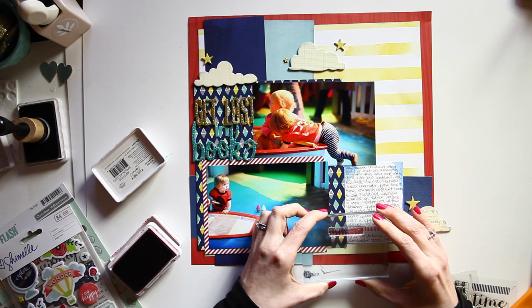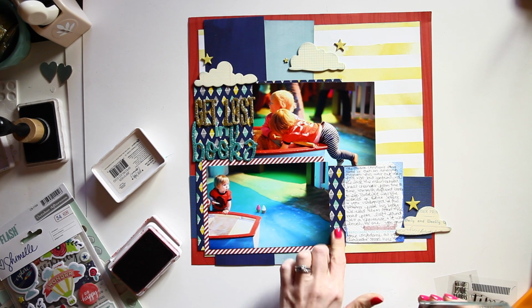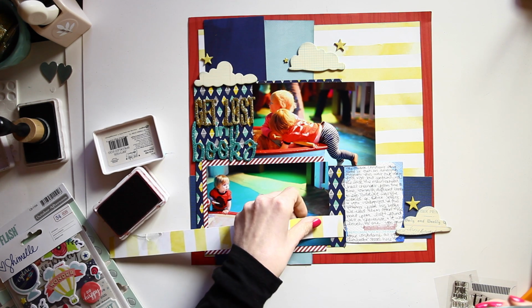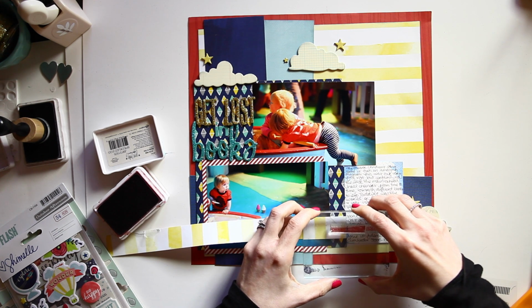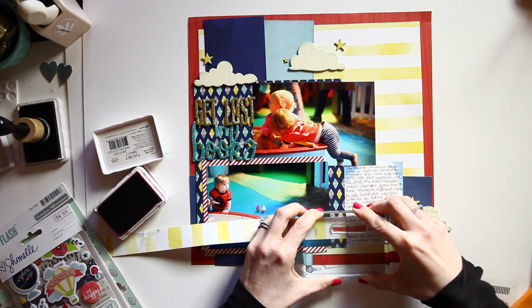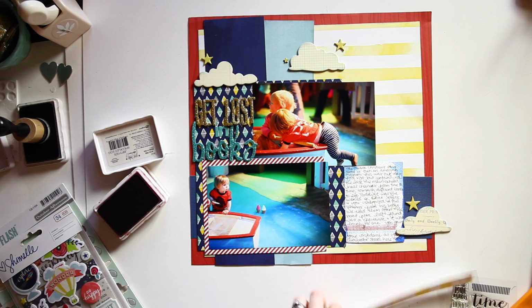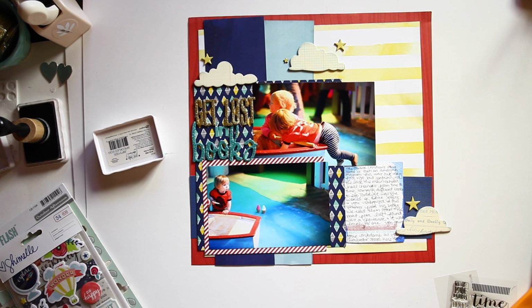which is fine by me. And then here I want to mask off this bit so that I don't accidentally stamp onto there. So I just take a scrap of paper to cover that. Done. Just that little bit of color and text and pattern all in there, just really, really small. Okay.